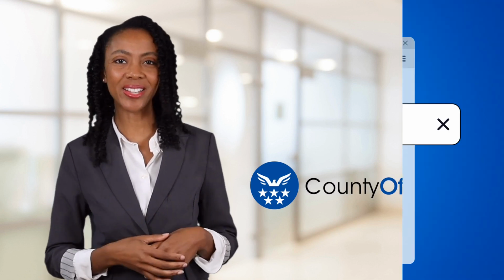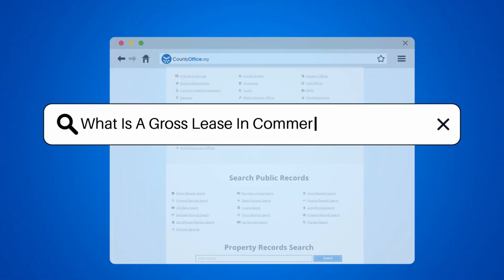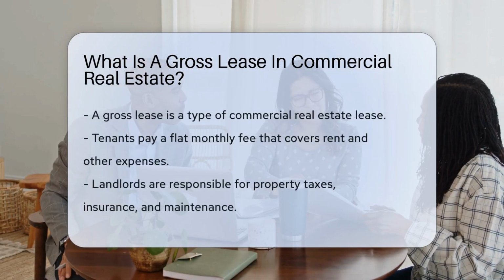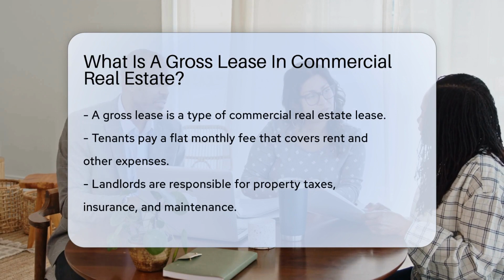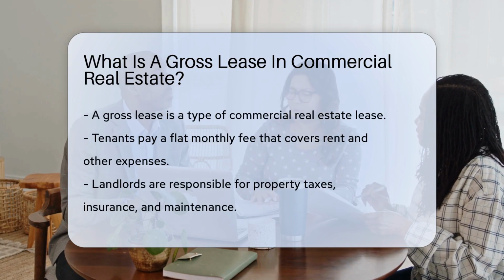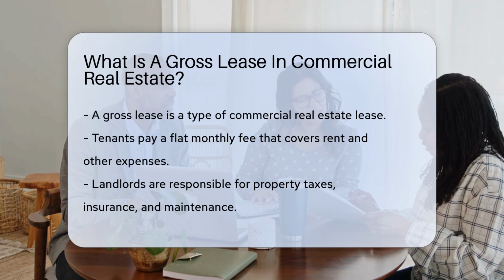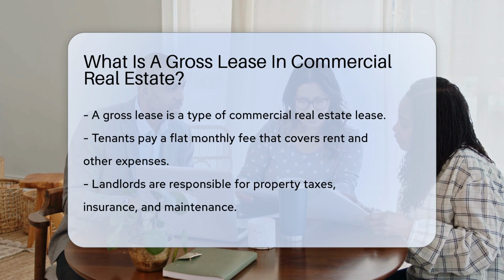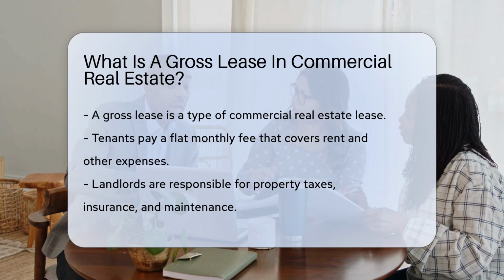Let's get started. What is a gross lease in commercial real estate? Dive into the world of commercial real estate, and you'll encounter various lease types. One type stands out for its simplicity, the gross lease. Here, tenants pay a flat monthly fee. This fee covers rent and other expenses. Landlords handle property taxes, insurance, and maintenance.